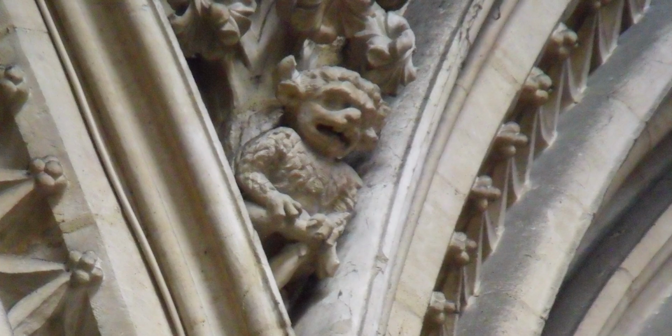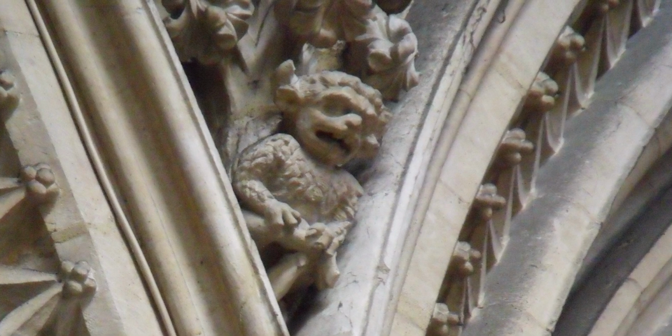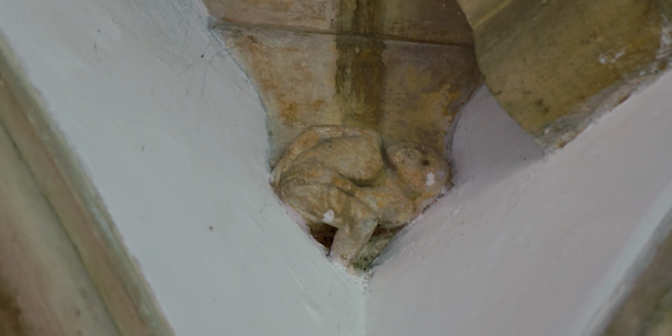Lincoln Cathedral has a carving which is referred to as the Lincoln Imp. There's a nice carving of somebody holding the tower on their back high up by the crossing here, that recently people have been calling the Grimsby Imp. I think they've invented the title. It's certainly not an imp.